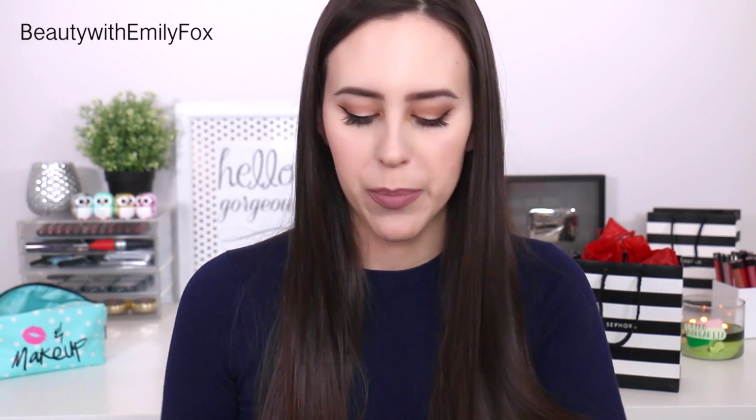I got the color Fair Light Neutral, which as you can see, it's not that light, but obviously it matches my skin tone right now, so you can't really see it. It does seem to be very moisturizing so far, and I swatched it, like I said, last night, and I did the same thing with the concealer.